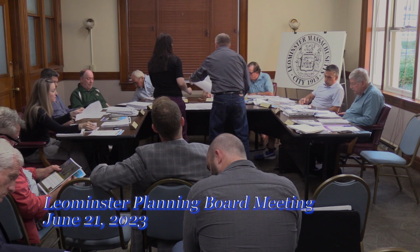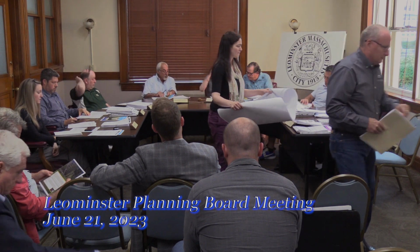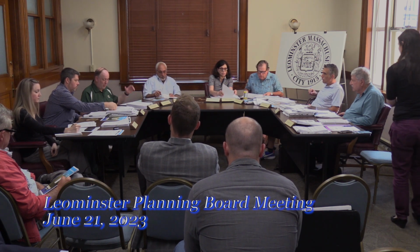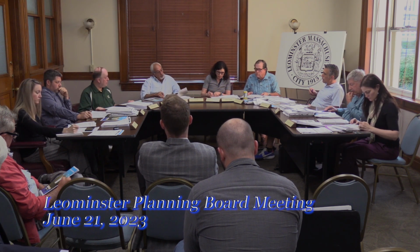Start with 5.1. Site plan application for Brooks Pond Road for parcel 8A. Remember the waiver request. I'm going to start with the waivers. I move we waive the requirement for a landscape architect. Is that the only one? It's the only one, right? This is 8A. Okay. Motion made to approve the waiver for the landscape architect. That's it. Okay. All those in favor? Aye. All those opposed? Motion carries.